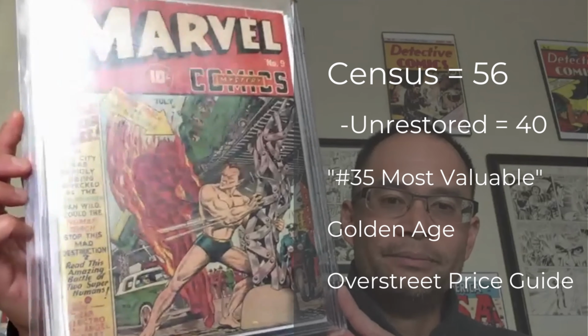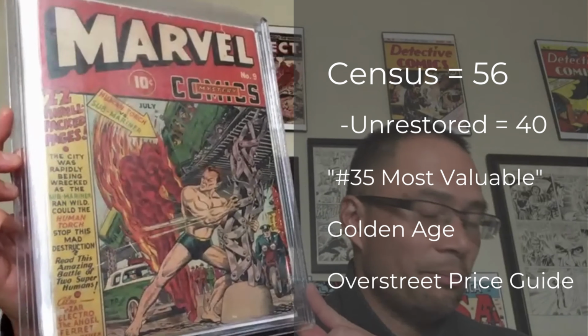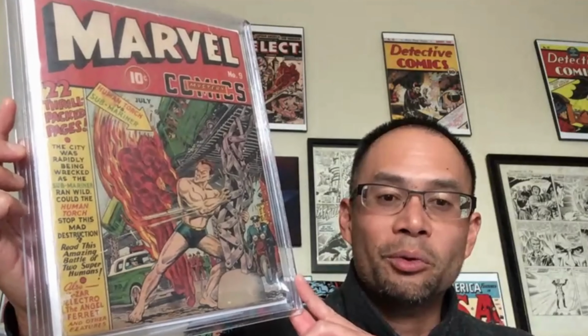Marvel Mystery 9. Very tough book. This came out the same month as the Red Raven, about a week or so before, May 1940. This has always been a big ticket Timely book. I got my first copy in 1997 from Ted Van Leeuw, Superworld. And I remember to this day doing that deal. I was so excited. And I don't have that copy, unfortunately, anymore, but I think this one suffices.